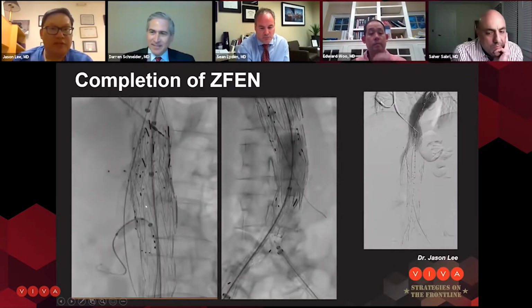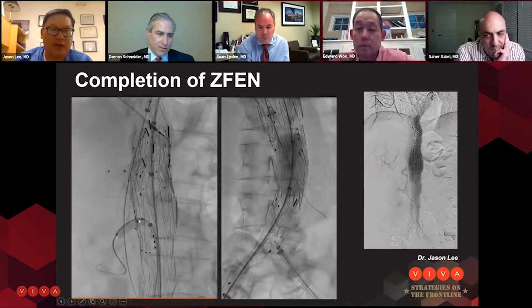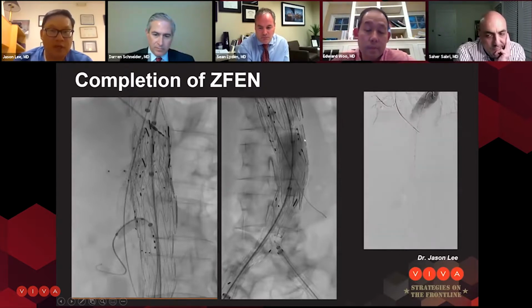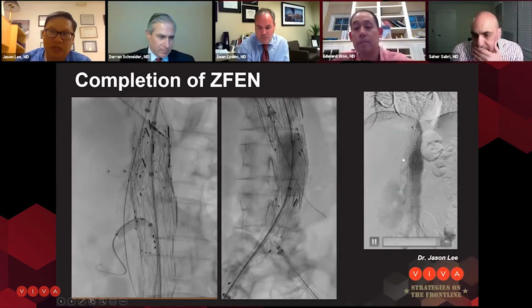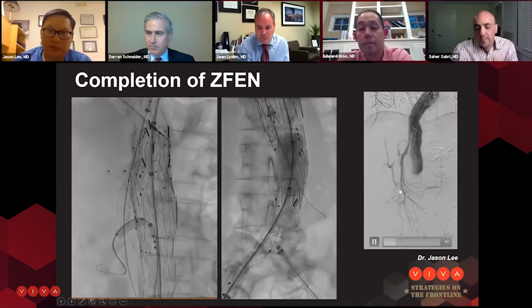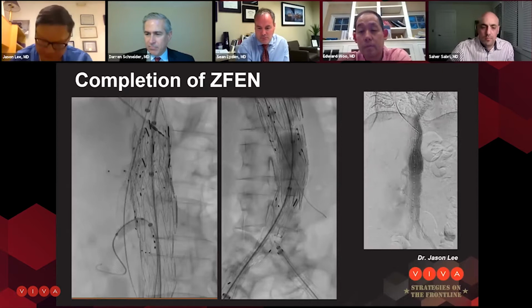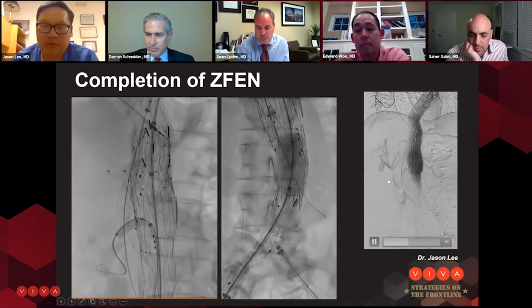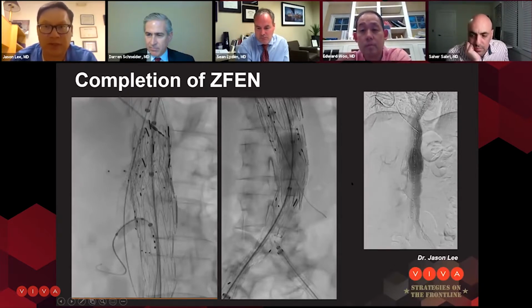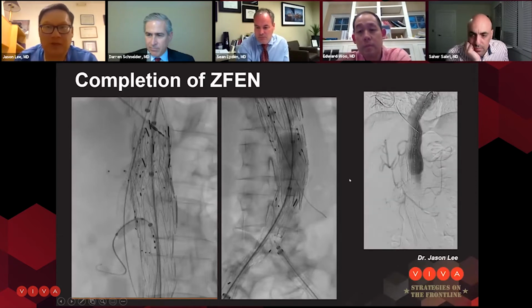So then we complete the ZFEN by molding the 629 VBX and flaring it at the end with a 9 balloon, deploying the distal piece of things. Here's kind of a final run. You can see the contrast rapidly coming down the chimney, through the fenestrated, through the downward going renal. Yeah, there might be a little hint of a gutter, a little bit of a blush kind of posteriorly. We looked at it in a couple of views. The ACT is still pretty high at this point. If it's a blush like this, generally at the first scan, it's gone, and certainly when you've reversed the anticoagulation.